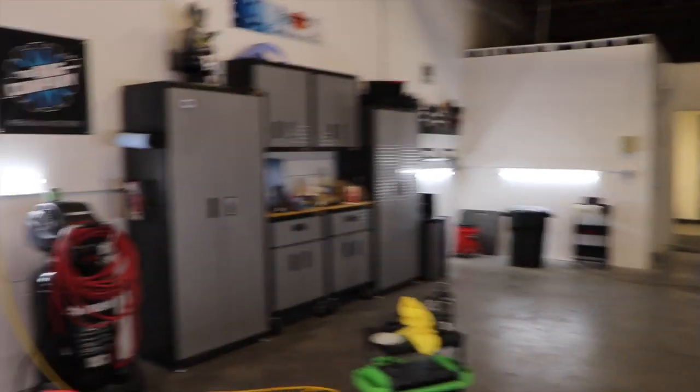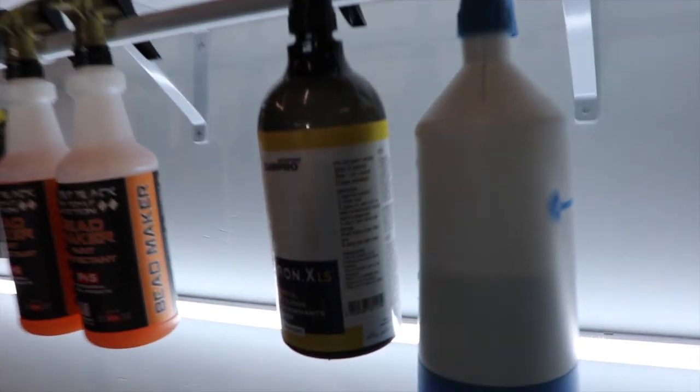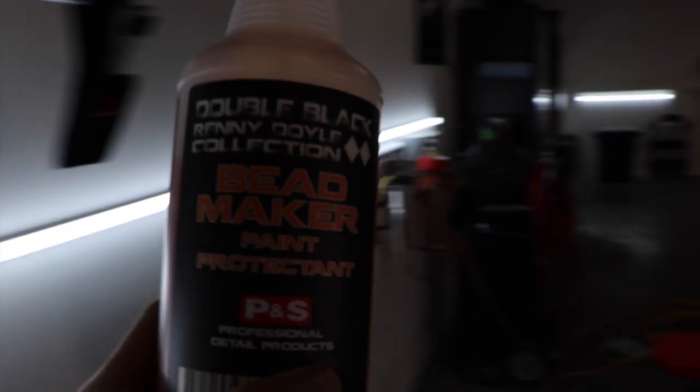You got the yellow Rupes pad there. Tell me about Beadmaker. Underrated or overrated?